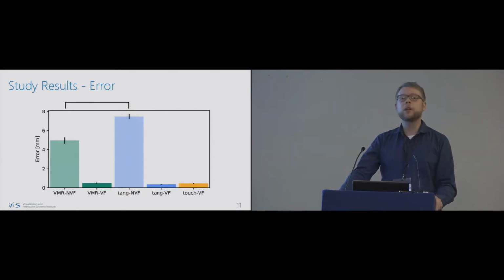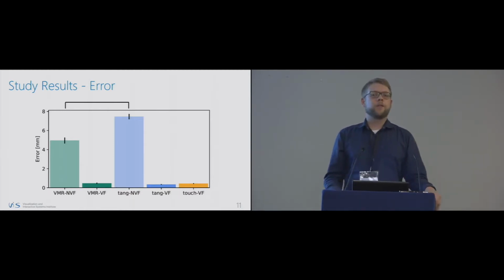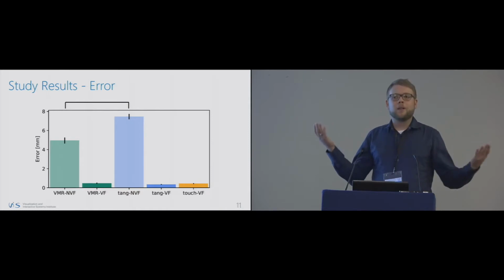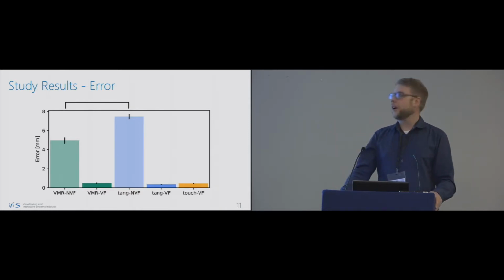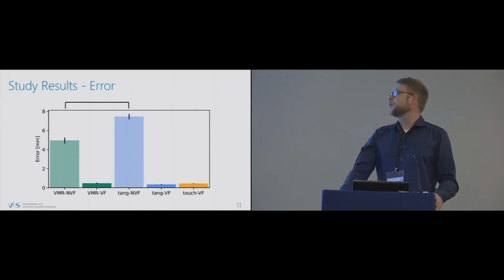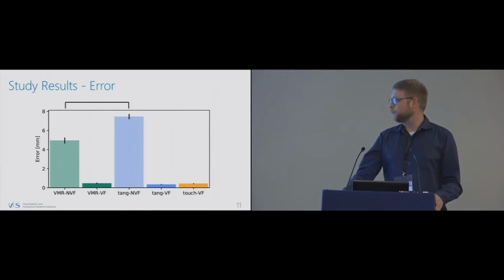When we look at the error, it's pretty obvious that if you don't have visual feedback, the result has a higher error because, well, you can only feel where your slider knob is at the moment. And in conditions where we don't have visual feedback, the accuracy was much better, and significantly better, when we additionally had the movement resistance feedback.